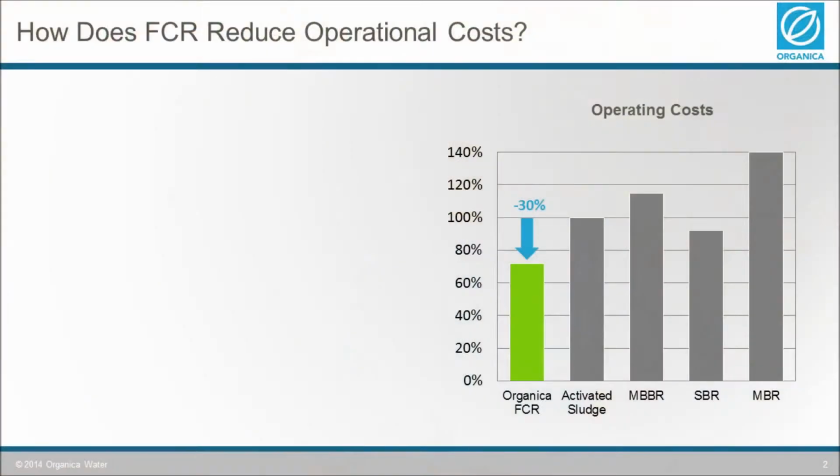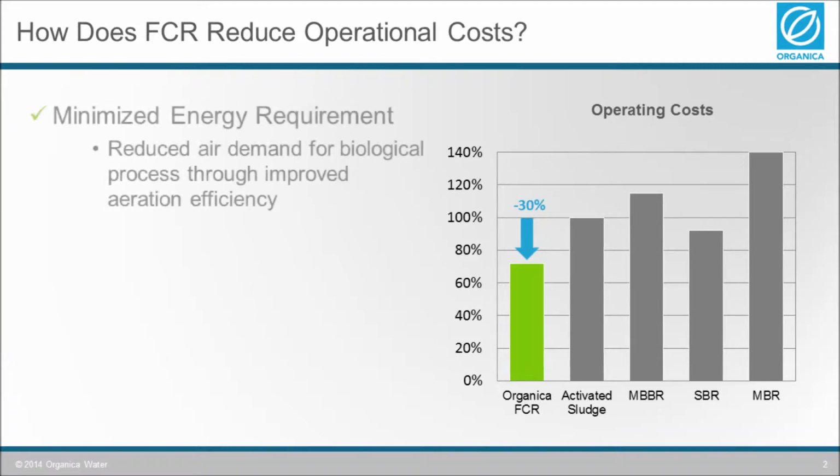We're often asked about the operational costs of Organica's FCRs. The overall operational expense of an FCR is typically less than other activated sludge systems, primarily due to reductions in both energy requirements and sludge production. Our solution relies more on fixed film cultures and less on suspended cultures.